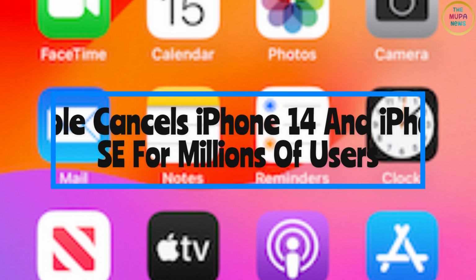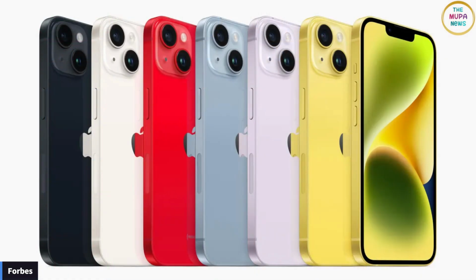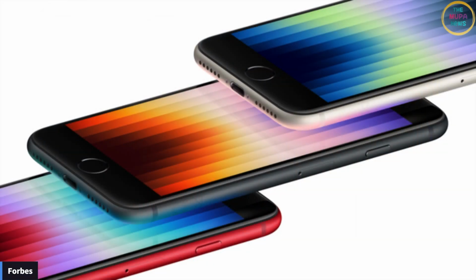Apple cancels iPhone 14 and iPhone SE for millions of users. There are 3 iPhones in Apple's current range that have a Lightning connector: iPhone 14, iPhone 14 Plus, and iPhone SE 3rd generation. The company has taken all 3 off sale in 29 countries, including one that's part of the UK. Will other countries be affected?